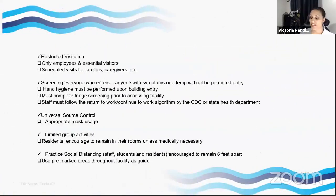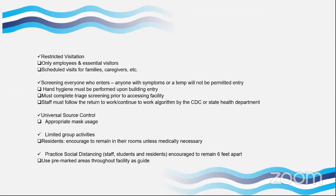So I'll get that, guys, and I'll post it on our Facebook page for you. All right, these are some examples just to familiarize yourself and then the students with some facility measures you'll see. Again, every state is different, but this is based on my experience here in Louisiana. We are still doing restricted visitation, so only essential employees and essential visitors. We consider essential visitors here in Louisiana like hospice, lab, x-ray, and your providers.